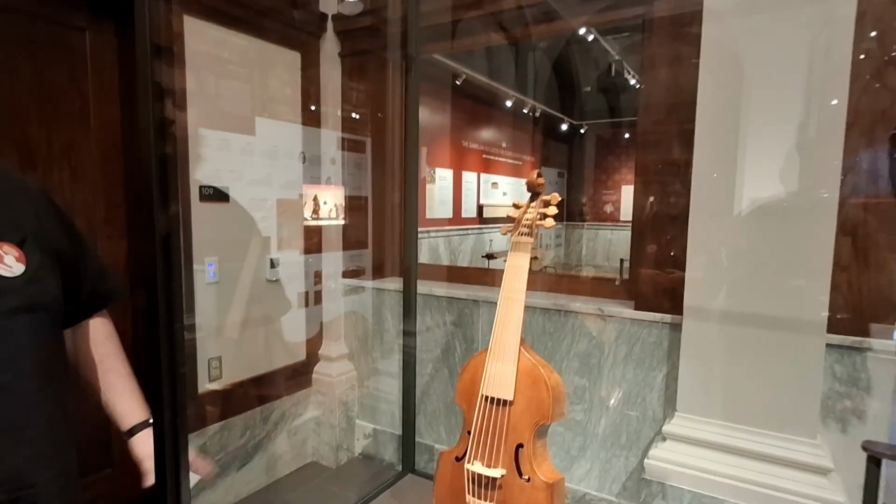Now, another big reason we no longer see the viola da gambas is because of the French Revolution. The peasantry saw these instruments as the instruments of nobles, of the rich folk. So they converted a lot of them into violins and cellos, which killed off their last surviving foothold.